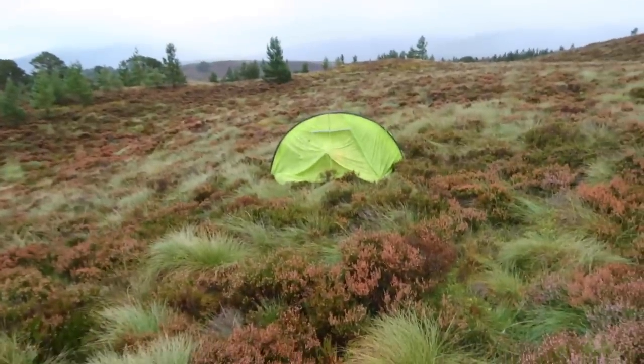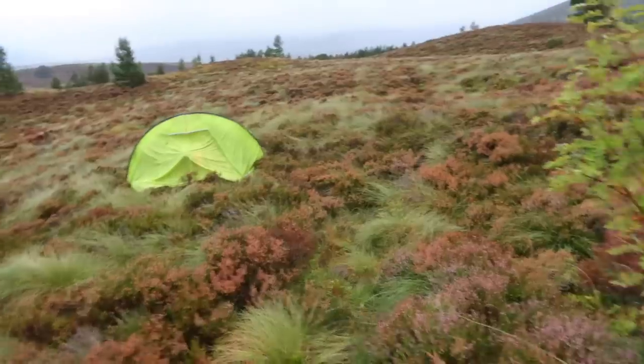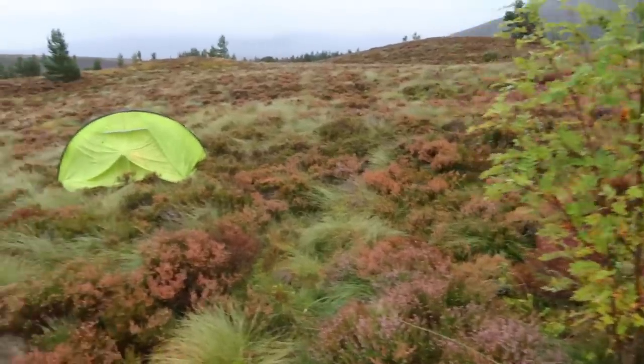But we slept okay, didn't we, Jake? Yeah, relatively. Just say no. No. It was a bit rough, a bit bumpy, and I kept sliding out of the tent. I feel good today. Weather's turned on us a little bit.